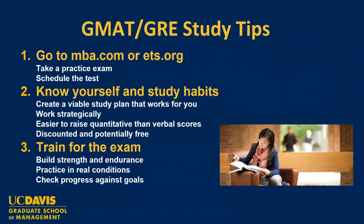When you think about getting ready for it, put together a study plan that works for you. That may mean every night for an hour or so before you go to bed. That may be the best thing for you. It may be getting up early in the morning for an hour or so and doing that. You might be someone who needs more concentrated time, so you might want to put aside a few hours on Saturday, a few hours on Sunday.